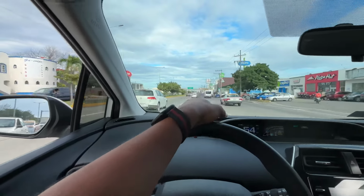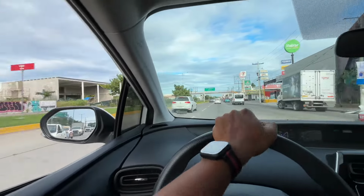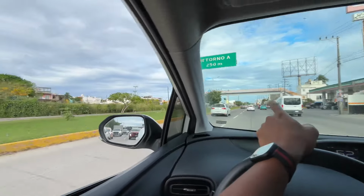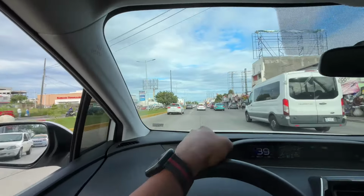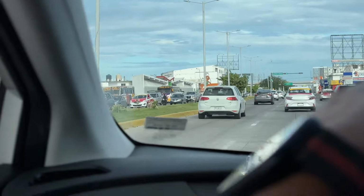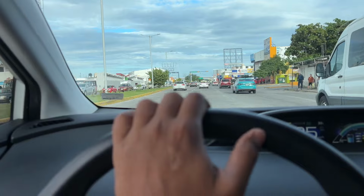The second is Coatzacoalcos and the first one is this, and it's a very ancient port, and from here the Spanish conquistadors entered into Mexico to conquer Mexico in 1519. And as you can see, it's pretty developed. This is the main highway of the city.